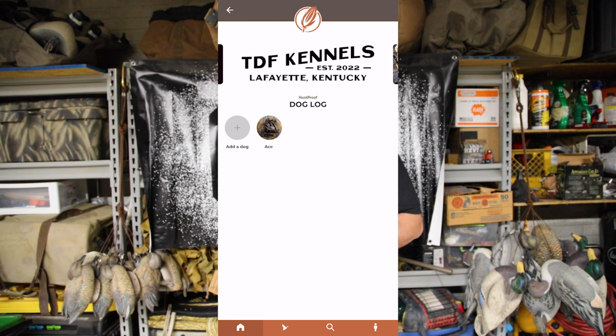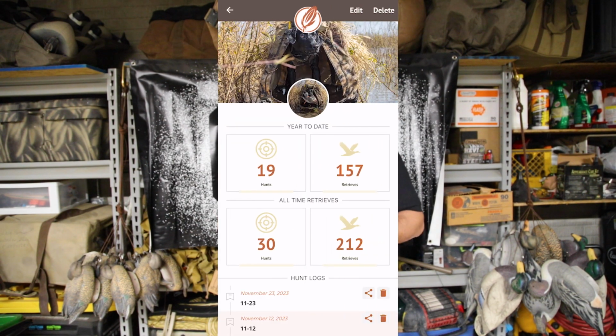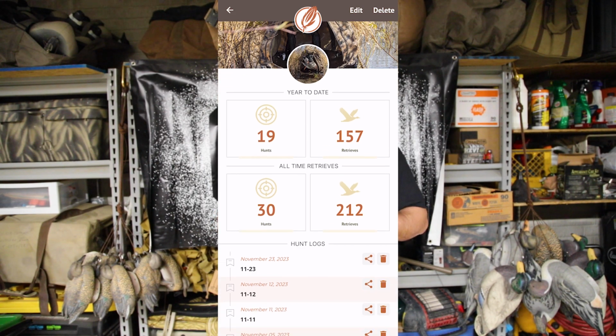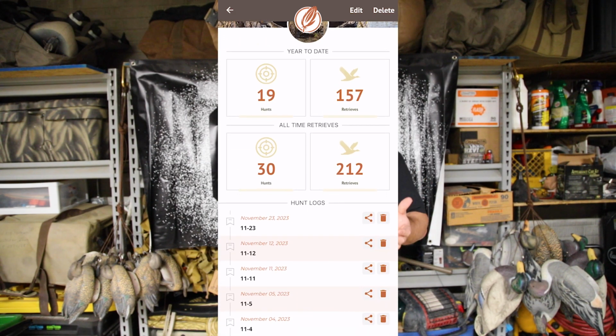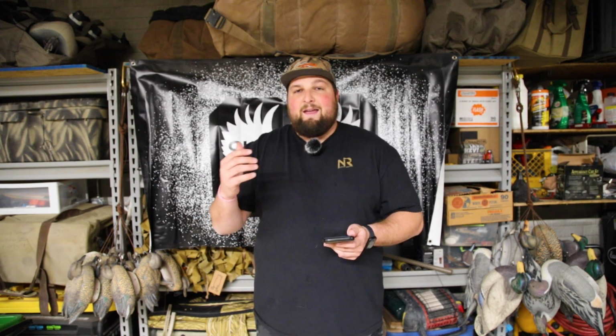For example, I've got Ace here, which is one of the primary reasons why I started using this app. I want to be able to track my dog's retrieves throughout the years that we go and we hunt together. So this is Ace's second full season of waterfowl hunting. He's been on a total of, well, technically 20 hunts because we're going to add in a hunt here today. But so far this year, on his 19 hunts that we have logged, he has 157 retrieves and 212 retrieves in his lifetime. That was the biggest selling feature for me. Not only can I go in there and track my hunts, I can also check out my dog's statistics.